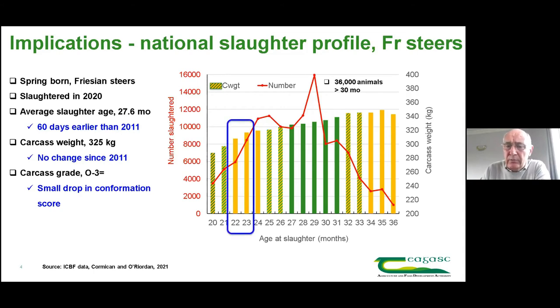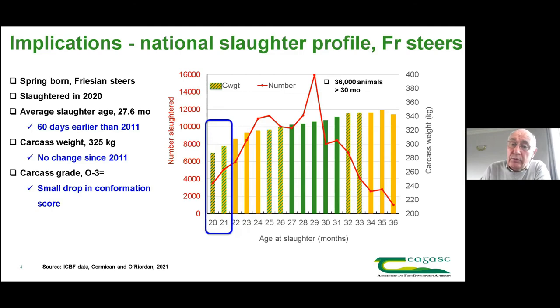So where might we make an improvement? We'll look at the one on the left-hand side first of all: animals that have been slaughtered at 22 to 23 months of age. Because we're talking about spring-born animals, these are animals that have been in the shed for a short period of time, having a short second winter. Is there any room to move them forward somewhat earlier, to get them away before they come into the shed? Now, we'll talk in a minute about how that might happen.